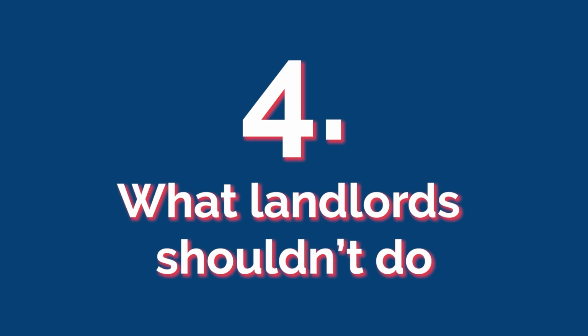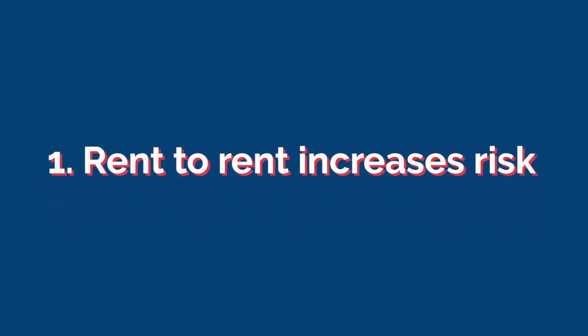Now we're getting into what you shouldn't do. Right, the first thing is rent to rent does increase risk. It will be a lot riskier to operate using a rent to rent model in the future once the Renters' Rights Bill comes into force.